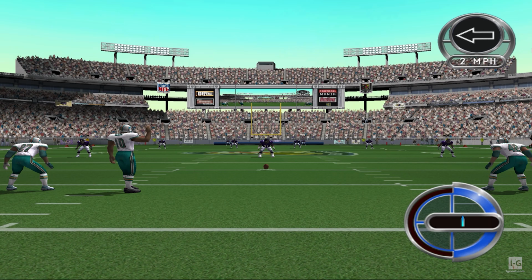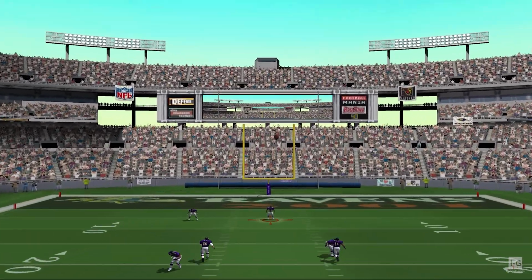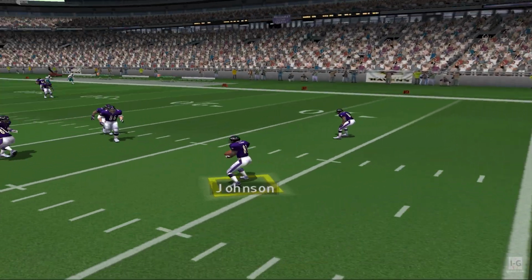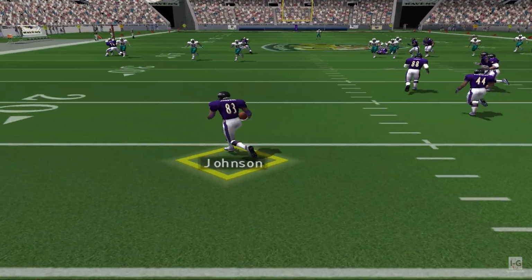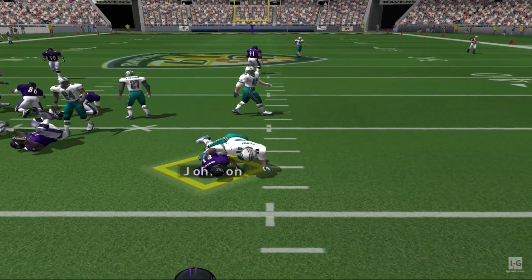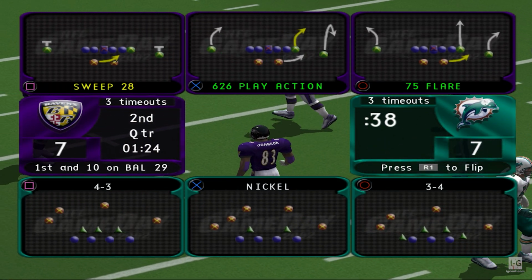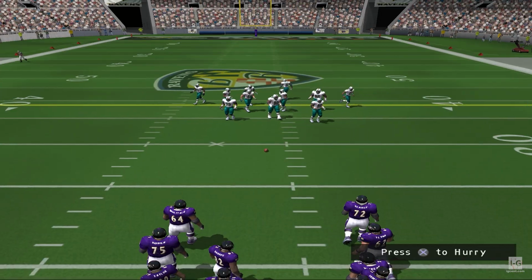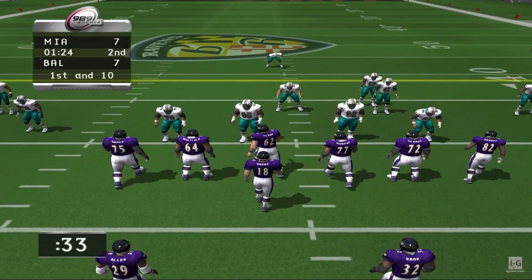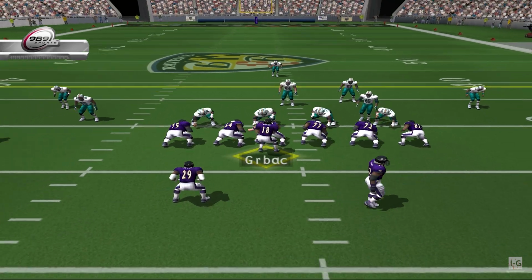Lewis waiting to return the kick. Mayer kicks it deep. Johnson taken down at the 29. Baltimore with the ball, 1st and 10.